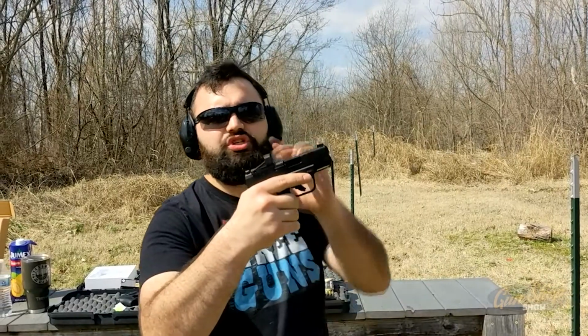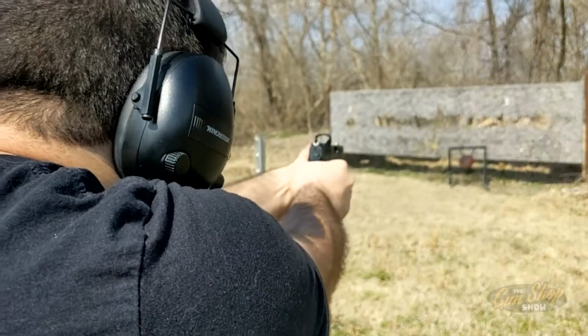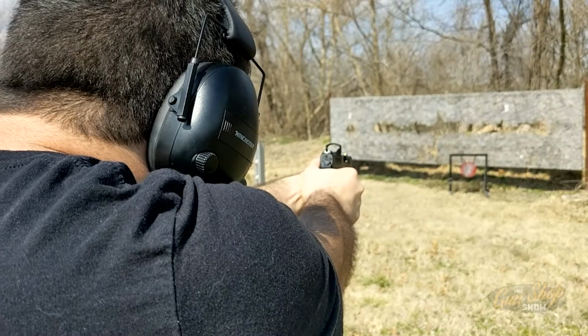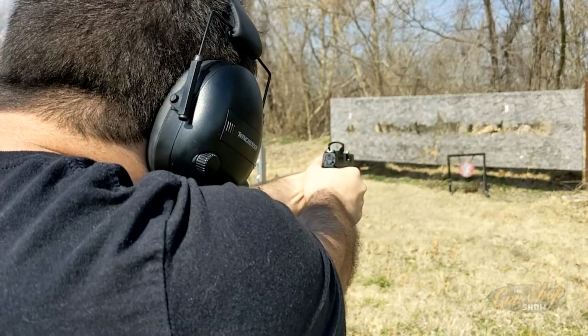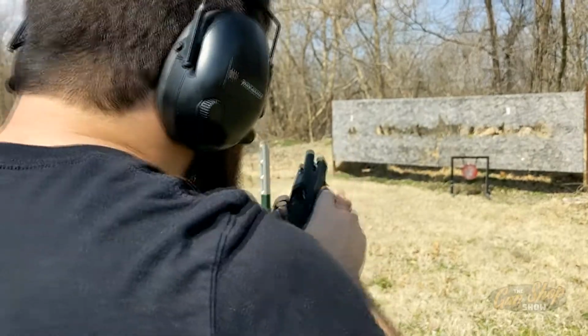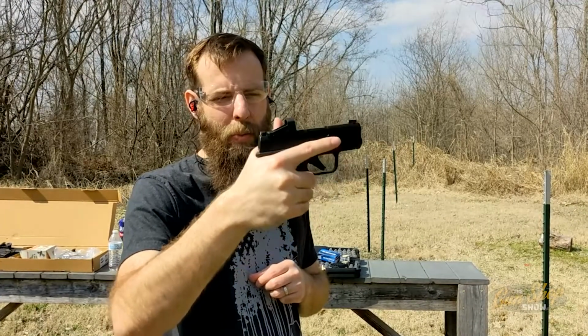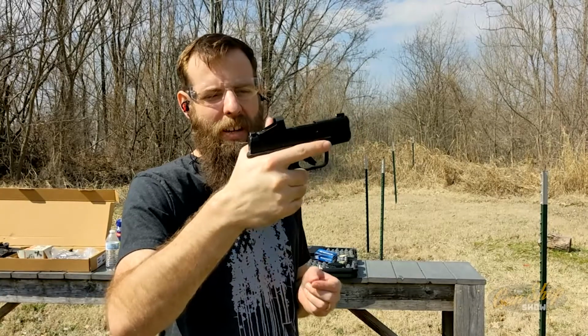Logan Jones reporting for the Gun Shop Show. We got the Springfield Hellcat with the Shield SMSc red dot on it. Okay. I didn't expect that to show up so good in there. Red dot takes a little bit to get used to. Well, part of that is because we didn't sight it in. Shooting the Hellcat with an optic on it.